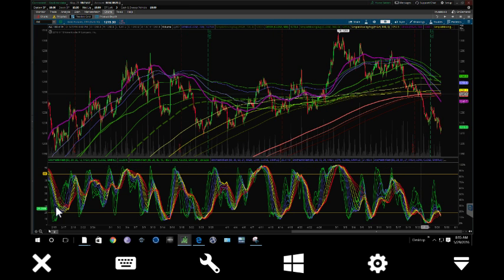I looked at this. When the gold failed these red lines here, the ES at the same time crossed over an important level. So they're kind of like, one goes up, the other one goes down.